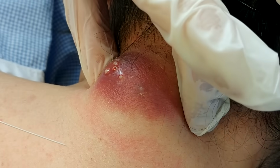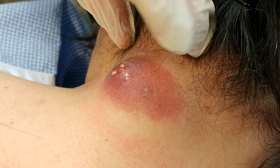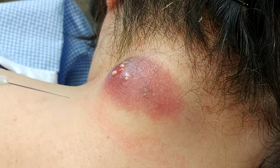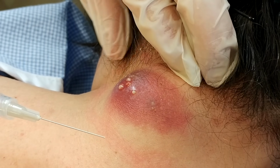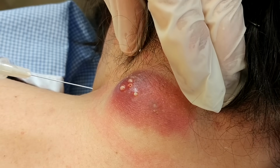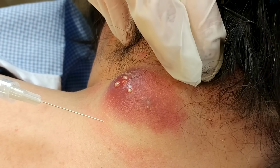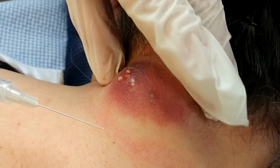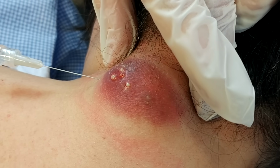So we're going to put some anesthetic in. The problem with this is lidocaine works on an acid-base mechanism, so the anesthetic is a little bit acidic, and the basic tissues usually convert that to more of a neutral substance, which is then soluble into the actual tissues. When there's an infection like this, it's also acidic, so the anesthetic doesn't work as well. So we're going to inject some deep and see if it'll take a little bit. You can feel poke here, poke.